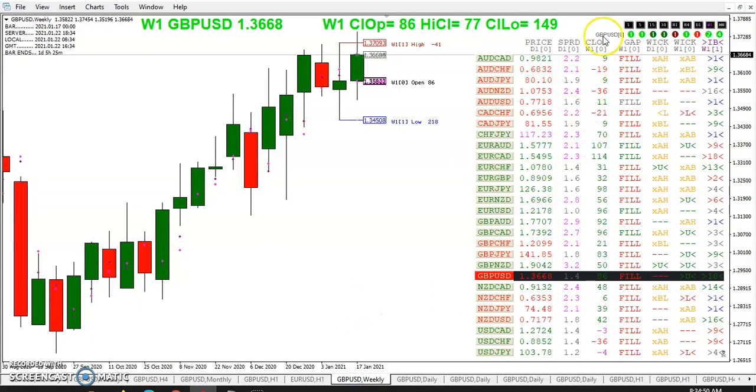So, looking at the week, all gaps have filled. The pound is 86 pips above the open. You can see it broke out at a previous week's high. Now it's pulled back off of the weekly high, 76 pips, and 149 pips off the low as I speak.